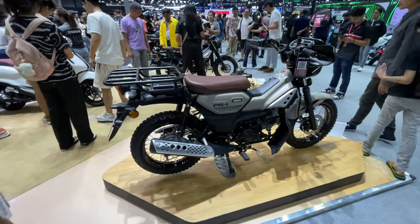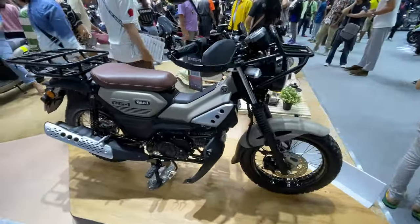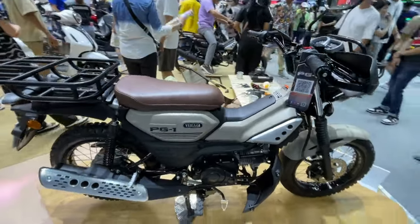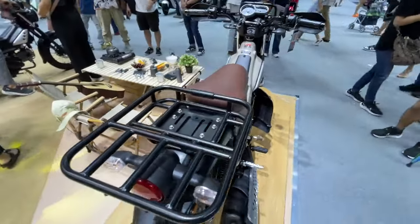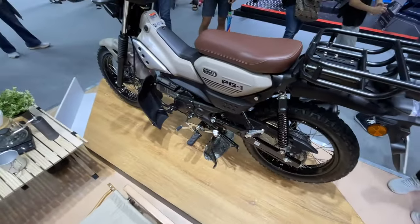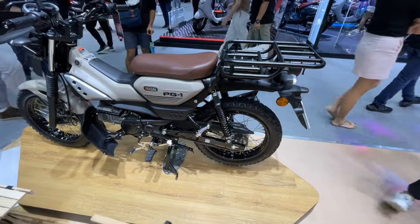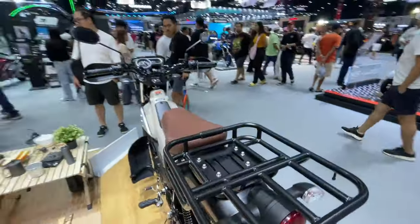Oh, check out this Yamaha PG1. It's like their version of a Honda Trail 125. This looks pretty cool. It's got a pretty beefy rack on it. And you got foot guards there that the Trail 150 doesn't have. I'll have to see if I can find some specs on this thing.